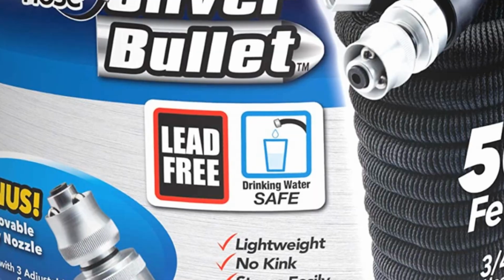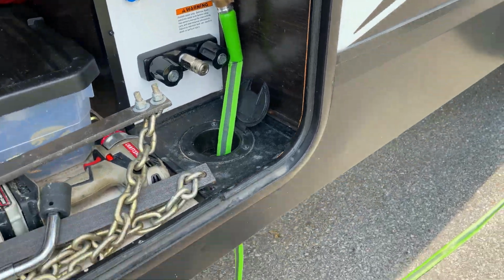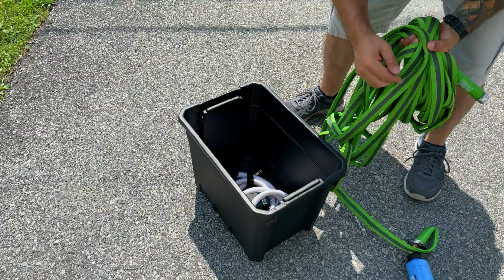First, you're going to need a fresh water hose, and there are 3 features that I think are important when purchasing a water hose. First, if you plan on drinking water from your connection, you'll want to look into getting a water hose that is rated drinking water safe. Second, get at least 50 feet of hose. From personal experience, I've been to campgrounds where 25 feet was not enough to connect from the hookup to the camper, so I would recommend getting 50 feet of hose, whether that's one hose or multiple hoses that you can link together.